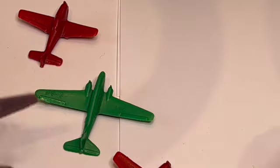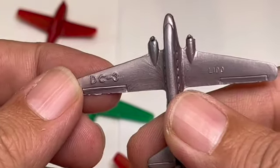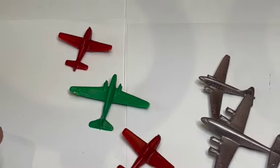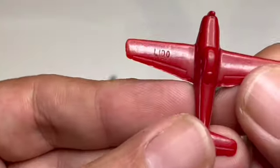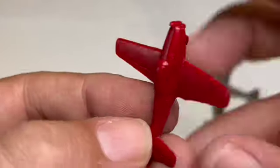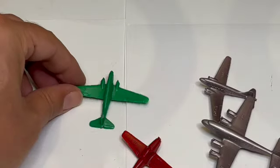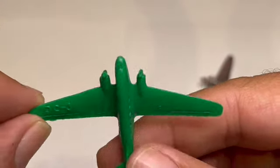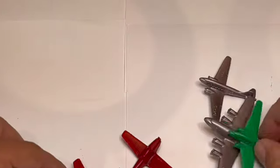And this one has the DC-3 on it. Put those there so you can see them. And the red and green ones. So this one doesn't have the name of the airplane, but I think I Googled it and found it out. There's 2 of those red ones, and then there's a green DC-3. So, hard plastic planes. Quite neat, actually.